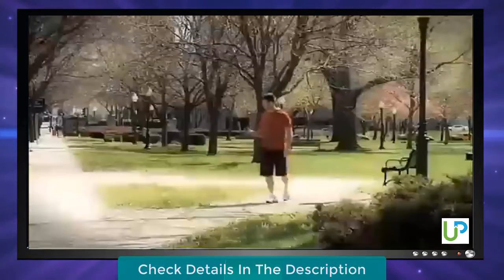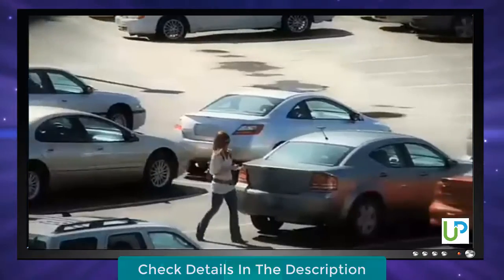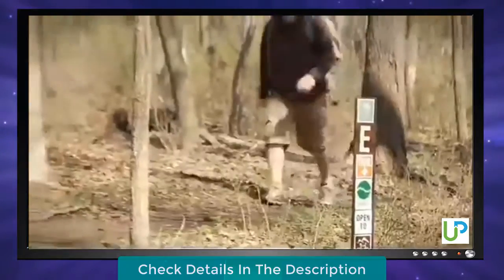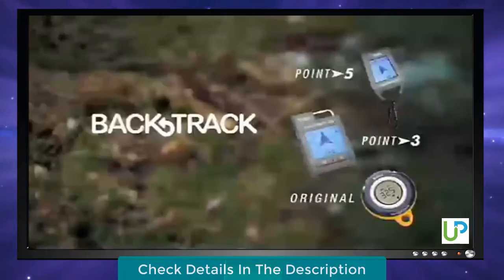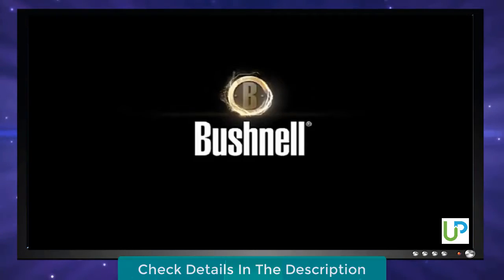With the Bushnell Backtrack, it only takes a second to mark a location, to gain ultimate peace of mind, and never get lost again. Backtrack, GPS made simple. Only from Bushnell.